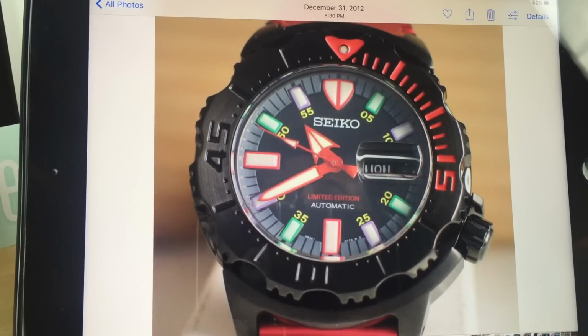Crazy me can almost justify it because it is so crazy and bizarre, but there's no way that watch should cost this much because they made over 2,000 of these. But it's just nuts looking, and I kind of dig it.